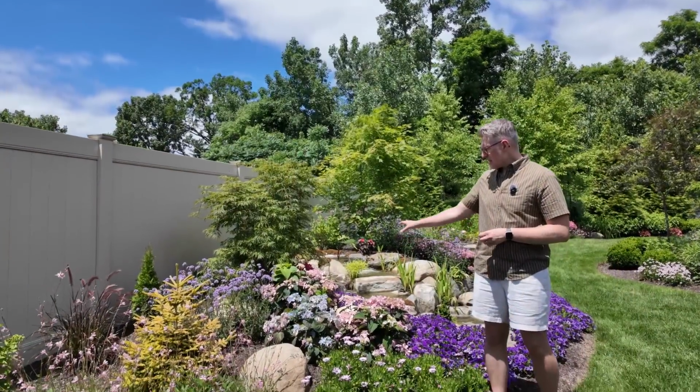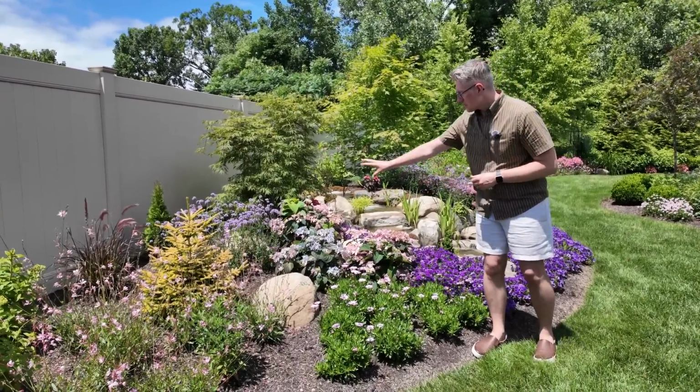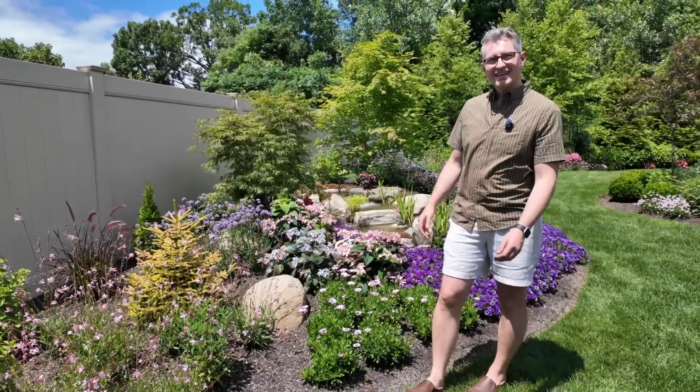They're hardy in zones 5 through 9. And this is going to get about 3 by 3. So we'll have a nice little cluster here surrounded by these rocks. I'm interested to see what color they come back as next season. I'm going to wager pink. What are you going to wager?